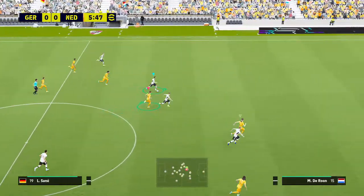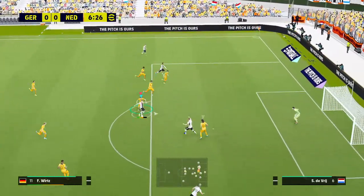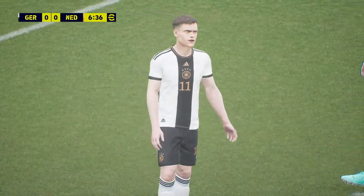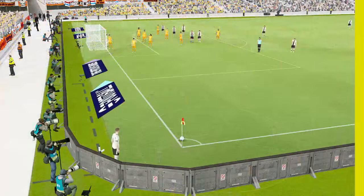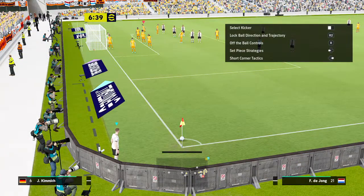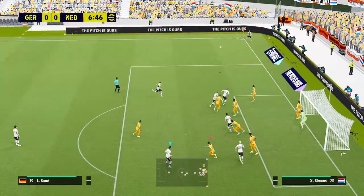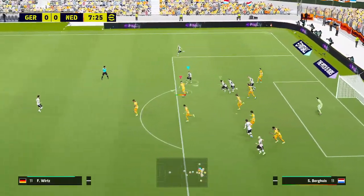A lot of space here, a real opportunity. He's found a way through. Now there's a fine stop from the keeper. It's quite a show he's putting on here. This is excellent work. And we have our very first corner. Struck first time.